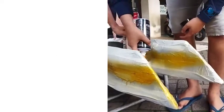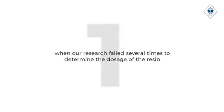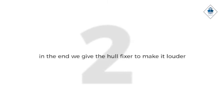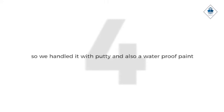For the ship that we made, there were several obstacles during the work. First, our research failed several times to determine the dosage of the resin, mainly because the material did not harden as expected. Second, when making the hull itself, after the mold was removed the hull was less hard, so in the end we added a fixture to make it stronger. Third, the coating on the hull of the ship was not evenly distributed, so we had to repeat it several times. Fourth, leaks in the hull of the ship. When we tested for leaks several times, the ship had leaks, so we handled it with poly and also waterproof paint.